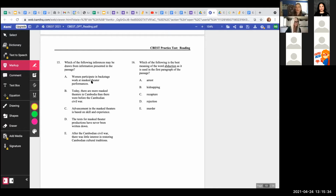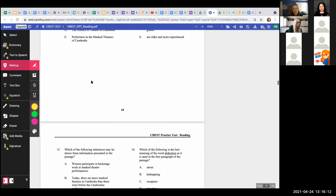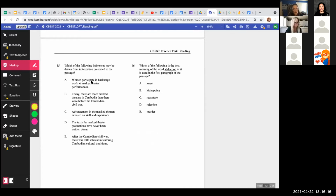Okay, feel free to chime in or type in the chat. Which of the following inferences can be drawn from the information presented in the passage? A, women participate in backstage work at massed theater. I don't think so. B, today there are more massed theaters in Cambodia than there were before the Civil War. I don't think so. C, advancement in the massed theaters is based on skill and experience. I think that's probably a pretty good assumption. The texts for massed theater productions have never been written down. I don't even remember that they said anything about that, did they? So I'm going to throw that one out. And after the Cambodian Civil War, there was little interest. No, that's not true. So let's go with C, and C is the answer.